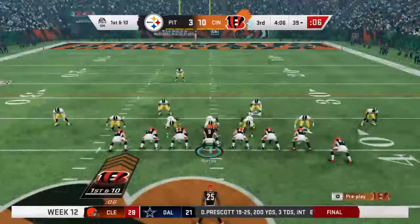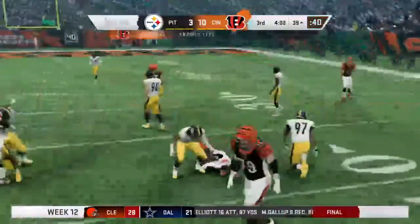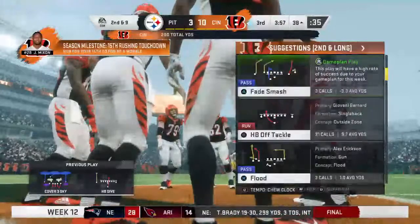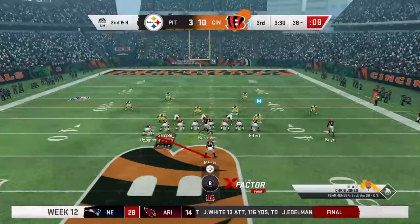It's 1st and 10. They'll run it here with Bernard. And they will only muster a yard here to the 38. Well, that didn't appear to be a run blitz. He just darted in once he saw the run develop. That appeared to be a case of see ball, get ball.